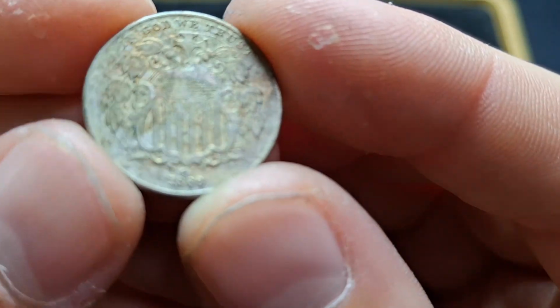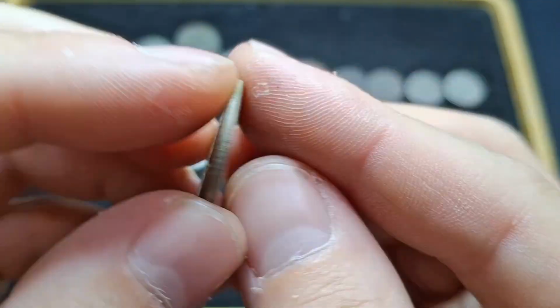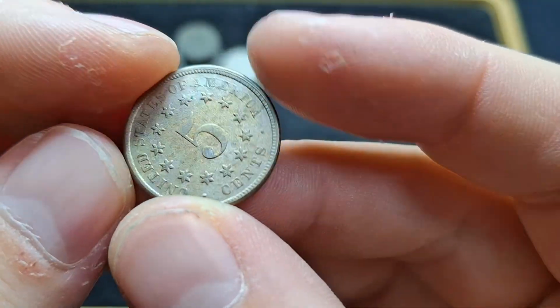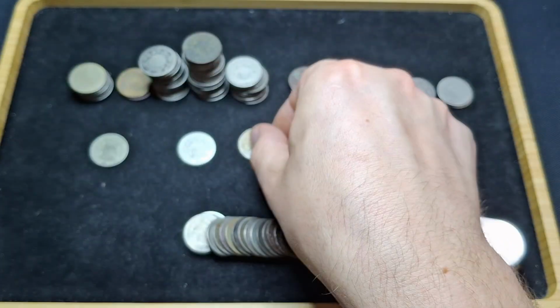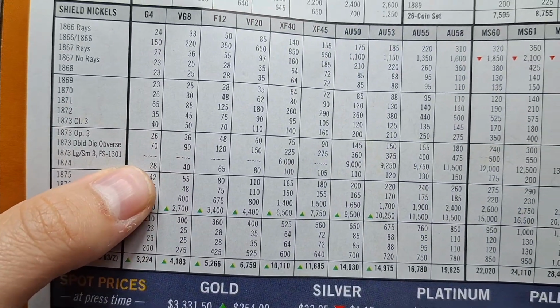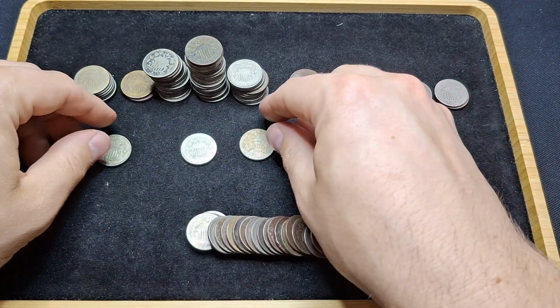And then this was a little bit of a nicer 69. It's got some corrosion or something on there, but it's nice enough to probably hold back, again, in that VF XF range. 69 is probably 35 to 60 bucks. So nothing wrong with that.